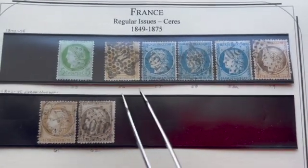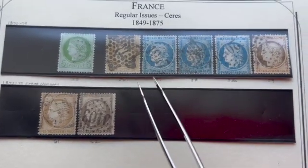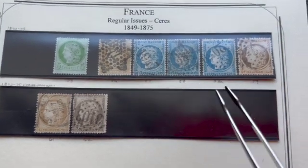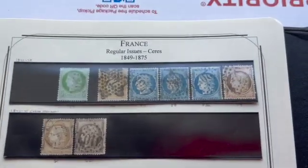5 cents, really nice star cancel here. These are all different, both values and designs on them. So really nice series collection. So I'm thrilled with that.